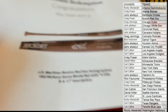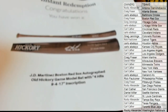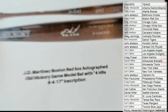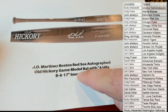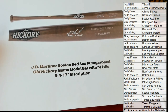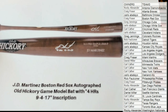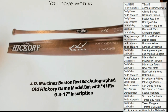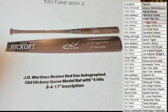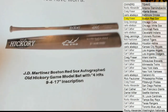All right, we've got a JD Martinez Red Sox autograph game model bat. Nice game model bat with 4 home runs, 9/4/17 inscription. Nice old hickory JD Martinez. Nice one there. All right, and that's the Red Sox every time, Craig F.